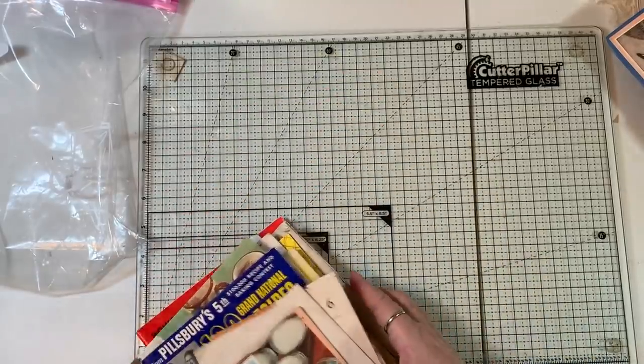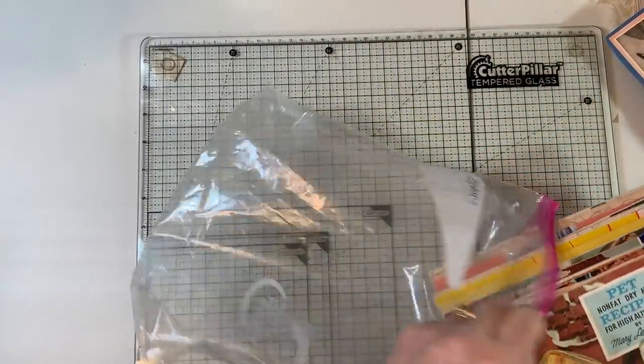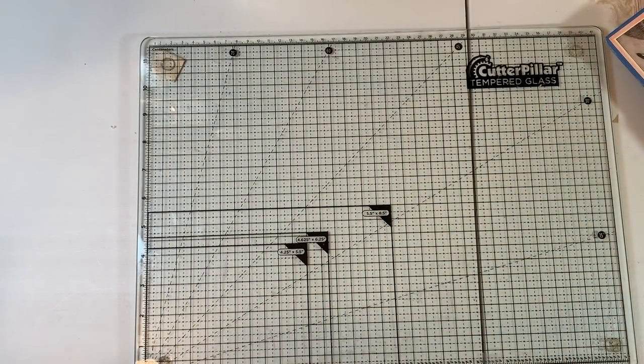So, yeah, I don't know if I'll get some on my Etsy, how I'm going to do this. I think I have some others too that I might add to it. So there's that.